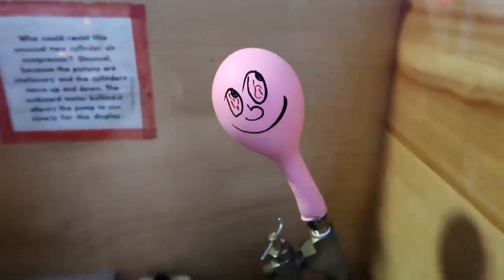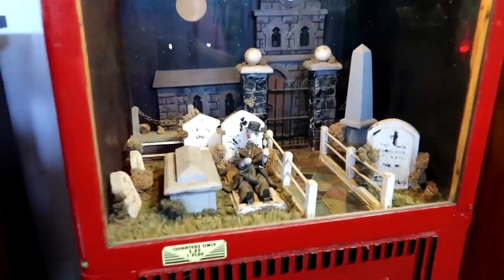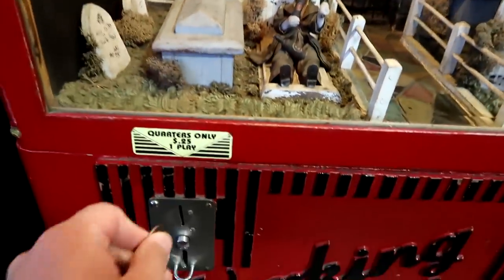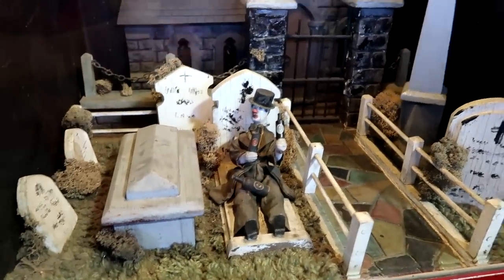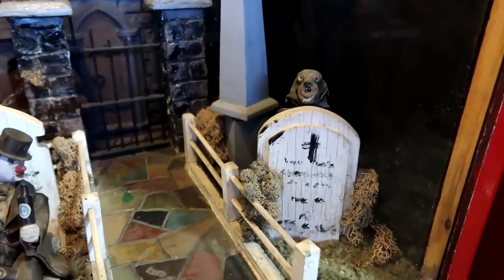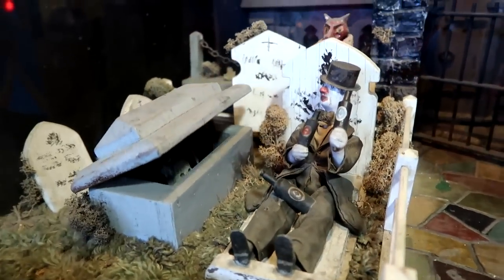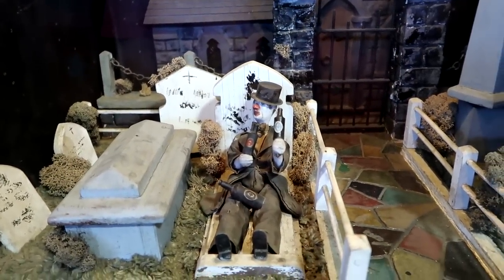It's got bloodshot eyes. We have a graveyard scene over here. There appears to be a drunk clown also in the graveyard. Oh, see the tombstones have begun to dance, the gate moving. Oh no, some sort of ghoul popped up behind there. Oh, the drunk, watch out, there's the devil behind you. What's in the coffin? Okay, there's a skeleton in the coffin. The devil's popping up behind him. That was pretty great.